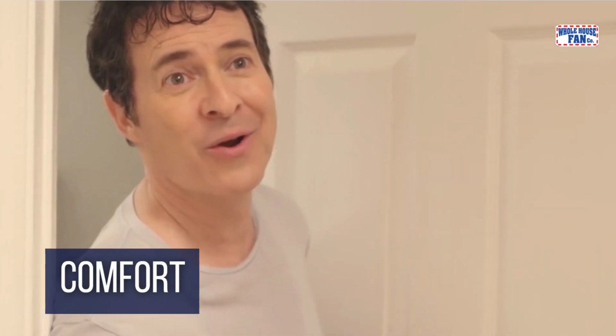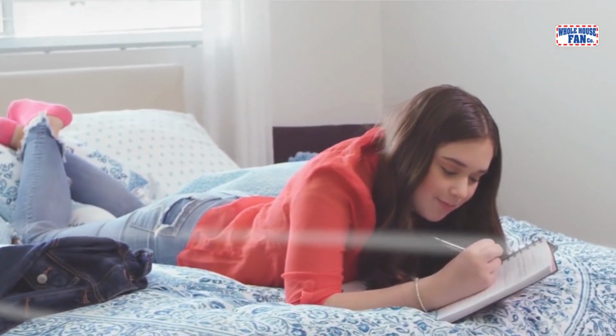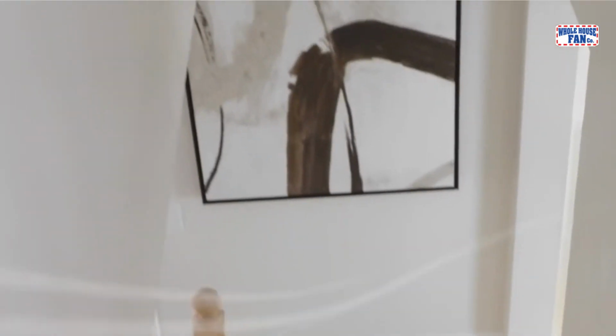Second, comfort. A breeze that you can open anytime, and a breeze that makes you feel 5 to 10 degrees cooler instantly. The constant airflow balances the temperature in every single area of the house to make everyone comfortable.